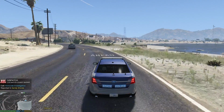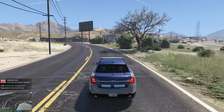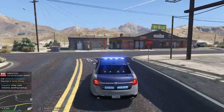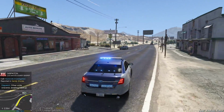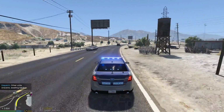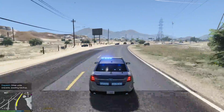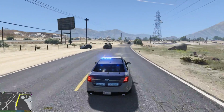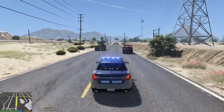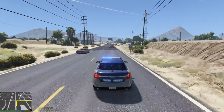Attention all Sandy Shores units. We've got a 187 in Sandy Shores. We got a call for a homicide investigation. And it's right in Sandy Shores, actually. But, respond code 2. We are just going to respond code 2 just to back them up in case they need any help. Maybe they're short on staff, and that's why we're getting a call. But we're in the area, and we're going to respond to it.